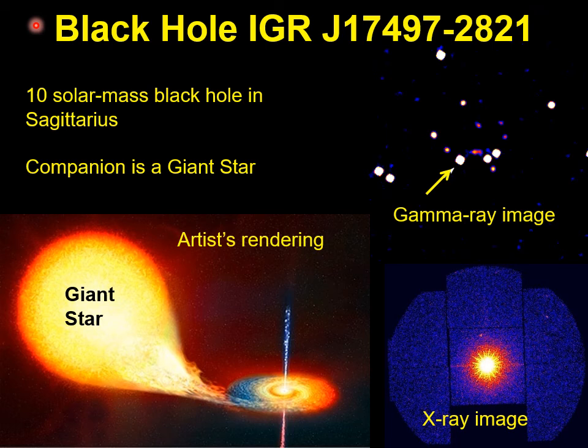Here's one more image of a black hole, so you can at least say that you've seen something, or at least seen the footprints of a black hole. This is a 10 solar mass black hole in the constellation of Sagittarius. Again, they think that this black hole is basically consuming its companion star here, a giant star. You can see all the gas is being siphoned off and swirling around to its doom as it gets sucked into the black hole, which is right in the center, and then here would be the jets.